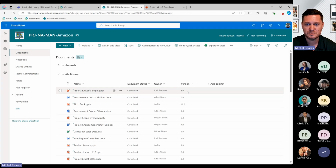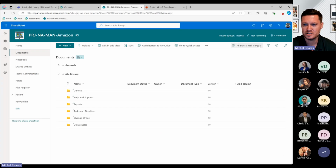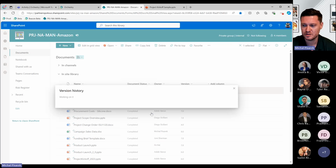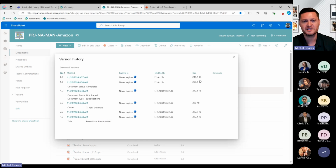Okay, so let's go back into here. We can see, right, version 5.0. Let's go and change this, and let's go to flat here. We are at version 6.0. But if you've noticed, if I look at the version history here as well, notice again, even though I changed this one slide, right, it's still the same size. So again, every time I go and change something, it just takes a complete copy and a complete stamp of that. That's why your version history can go through the roof.